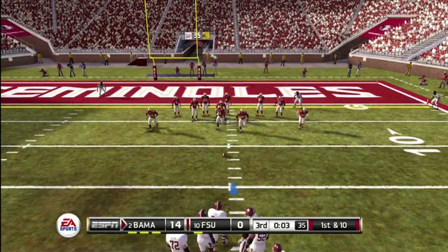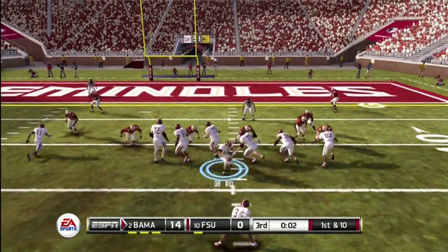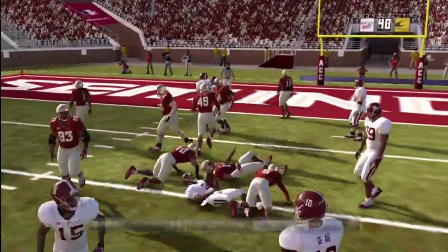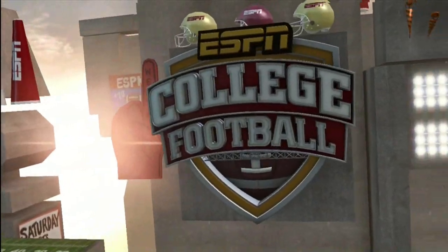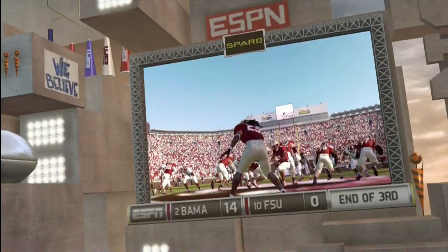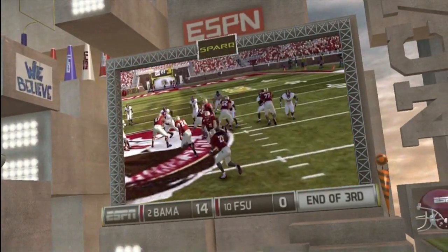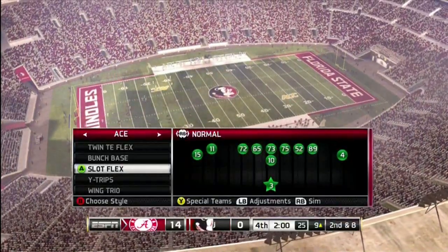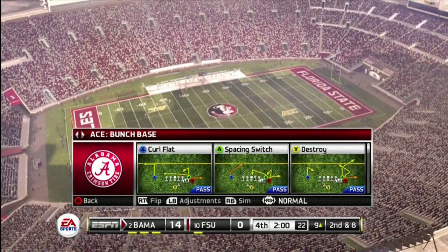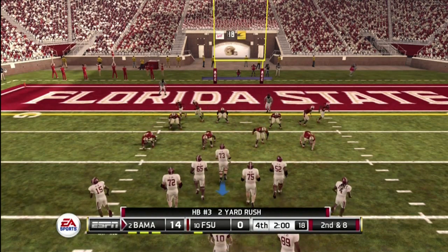First down on the 11 going in. Runs left and quickly taken down. This is still anyone's ball game as we head into the final quarter of play. Our score here in Tallahassee is Alabama 14, FSU nothing. Second down, 8 yards to go. We have 2 minutes left to play in this game.